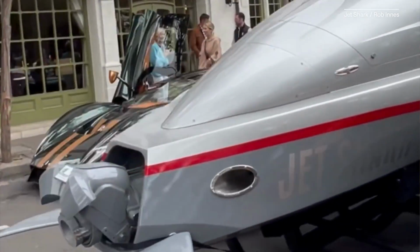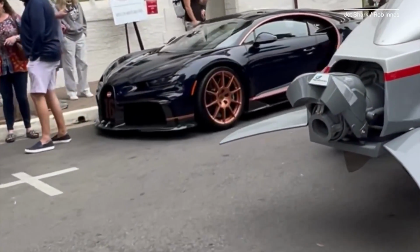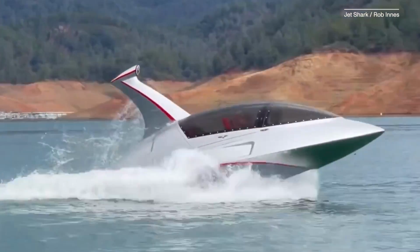The market Rob's envisioning for the Jet Shark mainly involves recreational use in tourist destinations. Crystal clear water, you'll have a pilot that will take passengers for rides on the surface and then dip underwater, jump, reach, sort of like an underwater roller coaster ride.